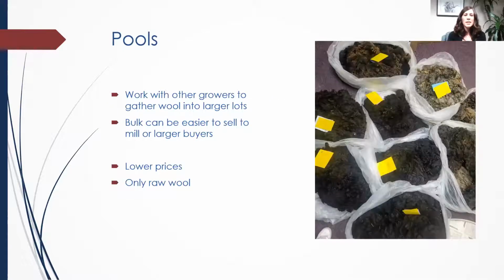And then wool pools. Again, for those skirtings, or if you have a bulk amount of something, it's easier to sell bulk things to a mill or larger buyers. So working with other growers around you to create more volume can be really helpful. You usually get a little bit lower prices for the bulk items, and it does have to be raw wool.